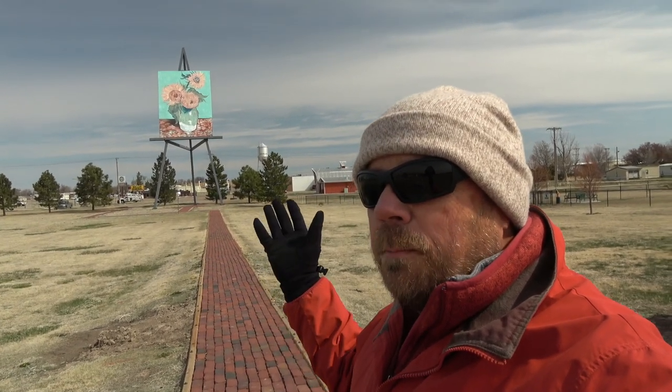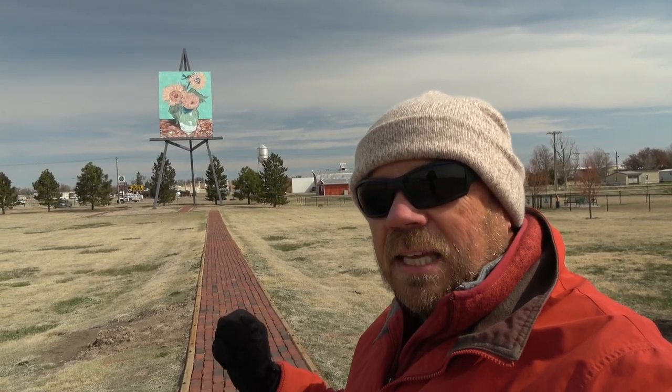It's really cool. Now when I look at this and I see an oil painting on an easel like that, I automatically think of the guy on the PBS channel who did all the painting. I can't think of his name, so if you can, put a comment in the comments below of who I'm thinking of. All right, that's pretty neat.